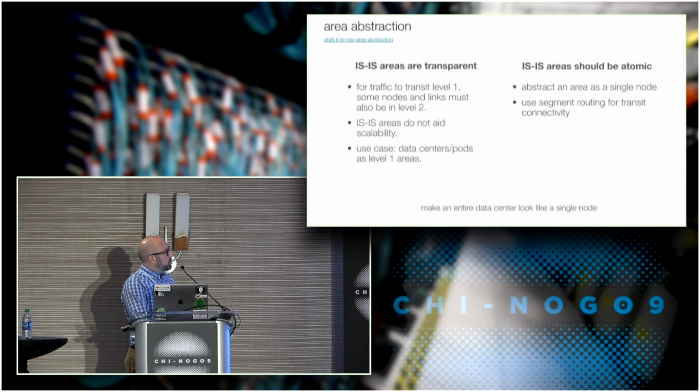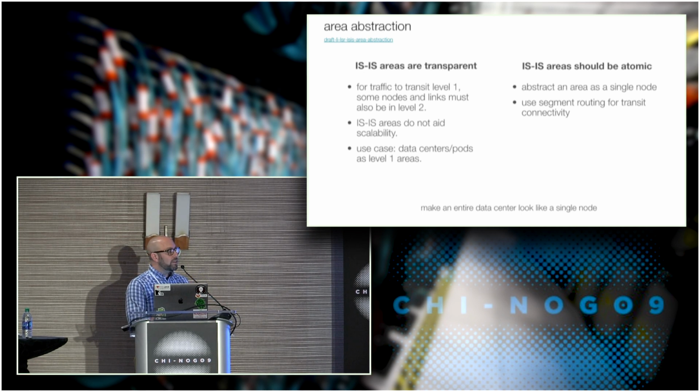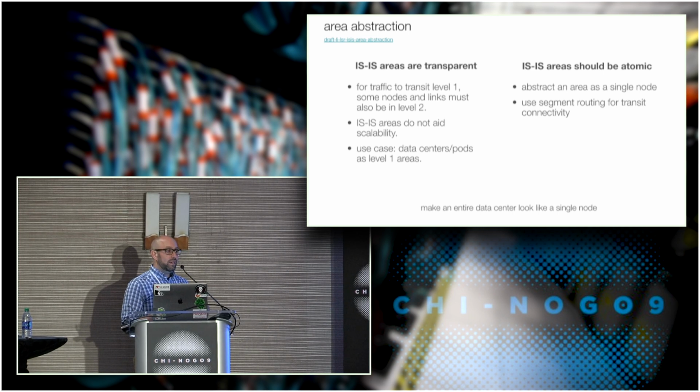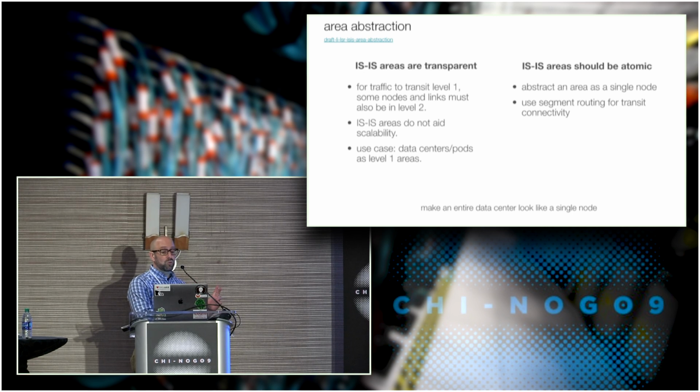The next area is, no pun intended, area abstraction. Right now, ISIS areas are transparent. You see everything that is going on inside of an area from the perspective of elements inside of that area. But one of the things that we think we should be able to do is treat ISIS areas as being atomic. I should be able to take a whole bunch of devices which might be in a given POP or associated in a given service cluster, and treat them as if they are a single transit node, so they are effectively looking like a single router.